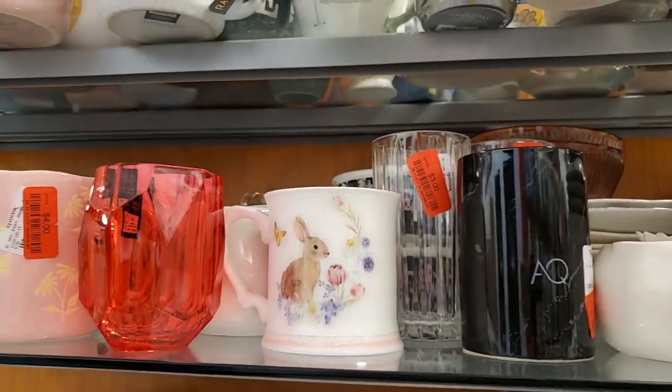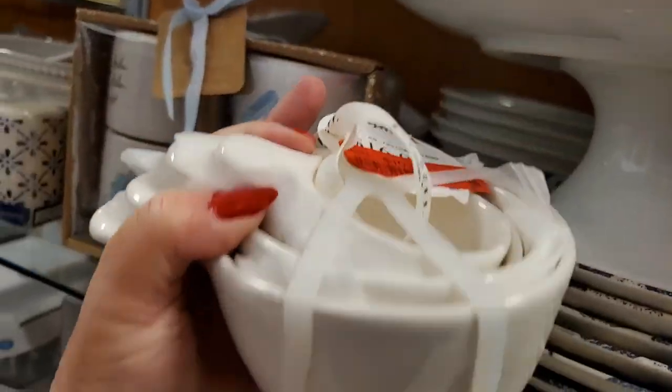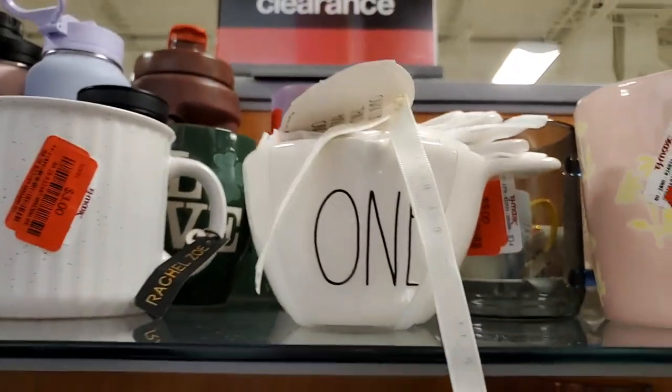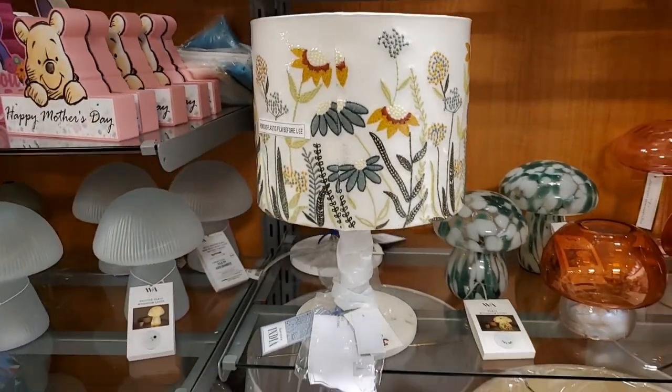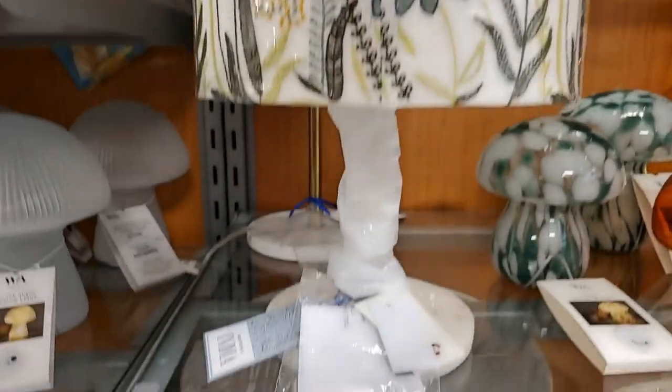And then they have different mugs. Things. Let's see what this is. Is that on clearance? I don't know. Yeah, that's on clearance from 16. Let's see. From 16 to 10 for that. This little lamp is sure cute. It's got like the embroidered lampshade.